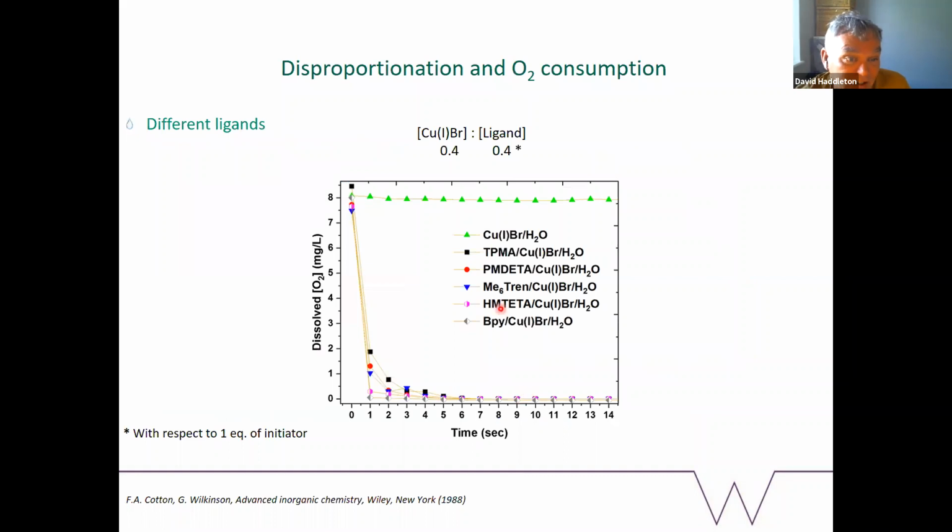And it's definitely the ligand. So if you put copper(I) bromide just in water, nothing happens to the oxygen level. You can change your ligand all the way from BP to the aliphatic ones, and in every case the time scale changes, but with all of the ligands that we've got here, in less than 5 seconds all the oxygen has gone. So nothing added, it's self-deoxygenating from the reagents that we would use anyway.